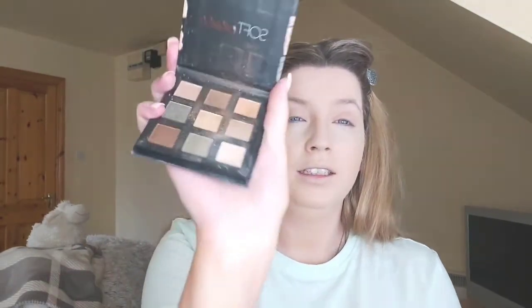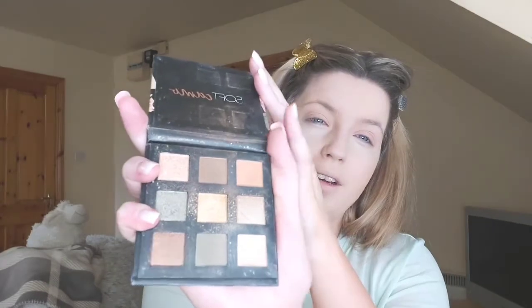I'm just using the soft camo palette from Pennies or Primark again, and it's just a cute little quad, very autumn shades, a bit summery as well with the gold and the glitters in there.